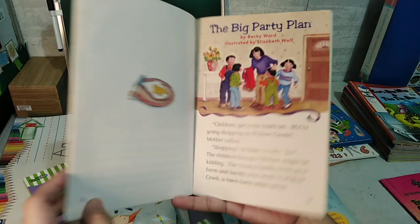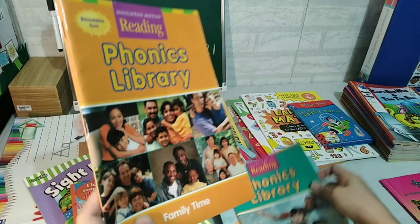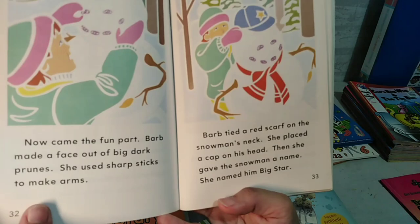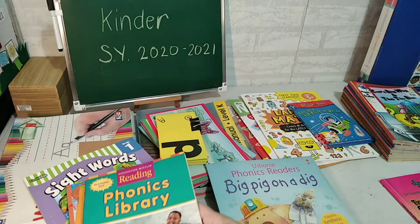Ayan. So, ito kasi nakita niya na level 2 na to. So, level 2 na siya. And then, the other one, and this is the level 1. Ayan. So, mas mahaba pa rin yung mga sentences. Pero, kaya na i-decode ng bata. To siguro by grade 1 or the end of kinder. Tingnan natin kung paano magpro-progress ang aking anak.